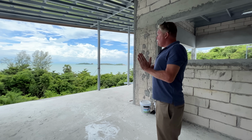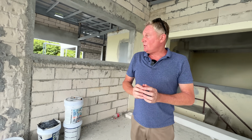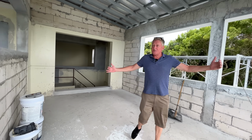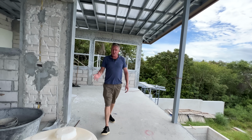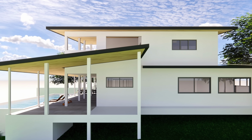But if someone jumps in and works with Cal, he can execute on their vision. So really, someone could put an extra bedroom if they wanted. They could make a double-sized lounge. They could put a pool table here. And now is the chance, if you have the budget and the vision, you want to be a piece of Koh Samui history, buy this house.